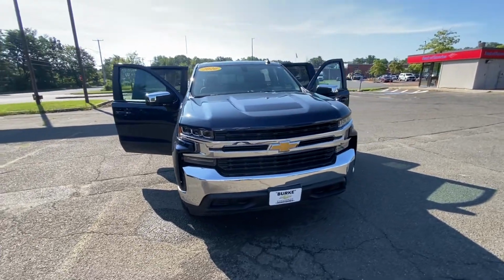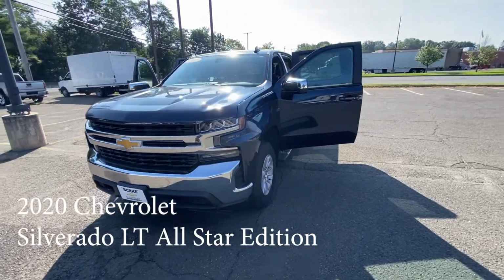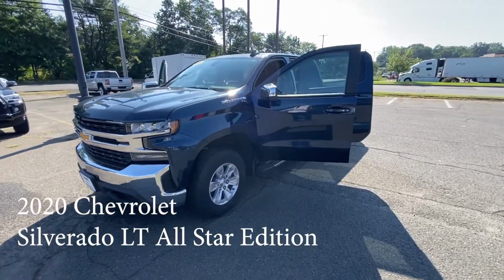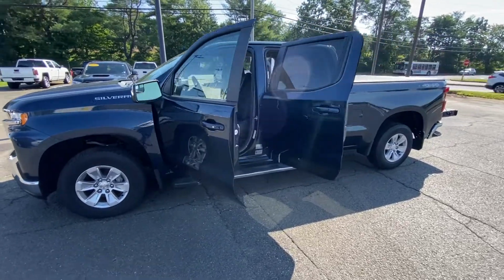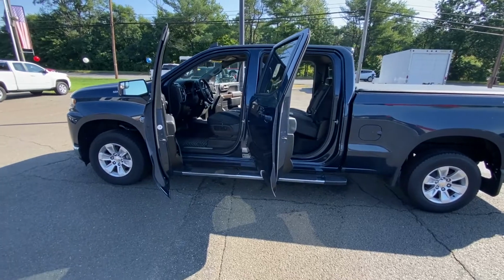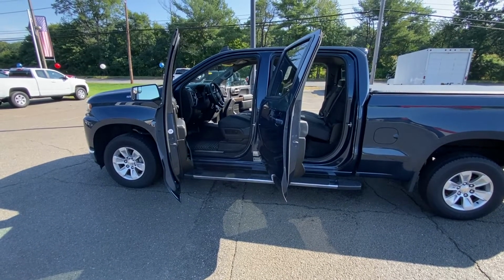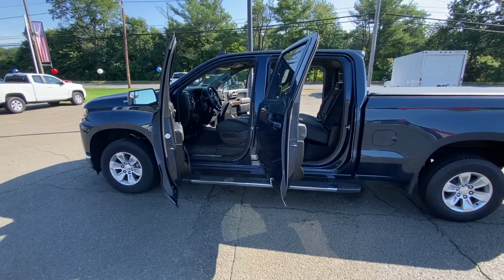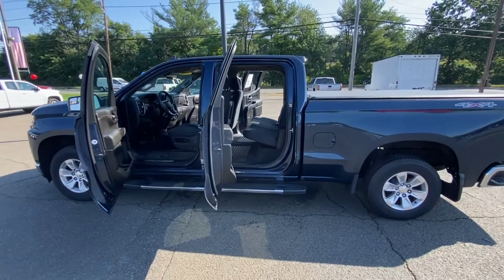Taking a walk around the 2020 Silverado 1500 LT crew cab that you are interested in. It is in the dark blue with the dark cloth interior. It does have the power driver's seat, and you do have room for six, as you can fold up the console in the center of the front so that you can fit in a third passenger there.